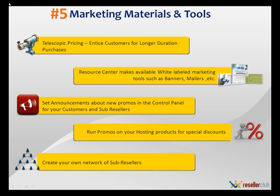You can run promos at any time with your hosting products or offer special discounts to specific customers as well. And you can even create your own network of sub-resellers without any initial investment. And I guarantee you, believe you me, this is not something that's possible with any of the other service providers out there, right? Because if you think about it, a sub-reseller chain always requires a certain amount of infrastructure investment as well as resource investment. You don't need to do any of that with us.